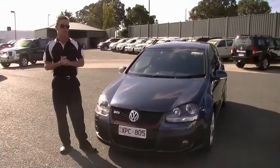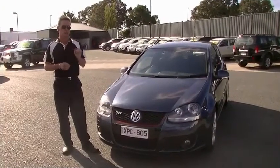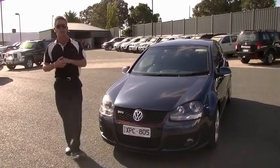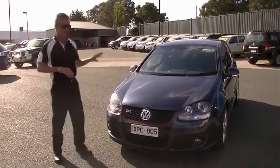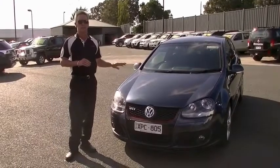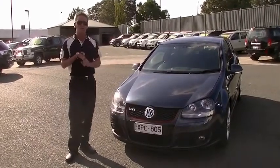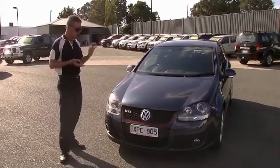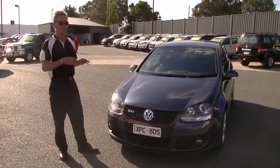So just to recap, 2009 GTI 2-litre turbo, 147 kilowatts, 280 Newton meters of torque, at the same time delivering you 8 litres combined per 100 Ks. 5-star ANCAP safety rating, only 50-odd thousand Ks. A really nice example, and it's priced right.